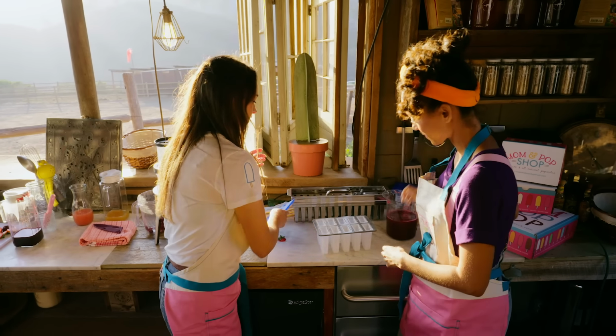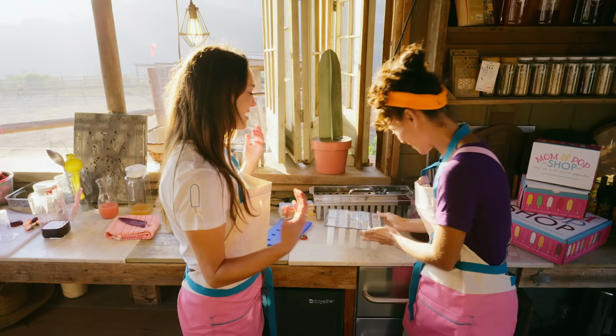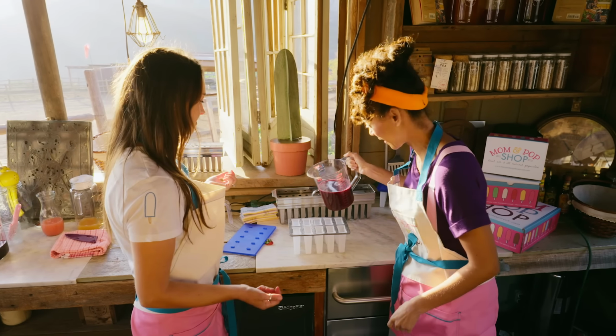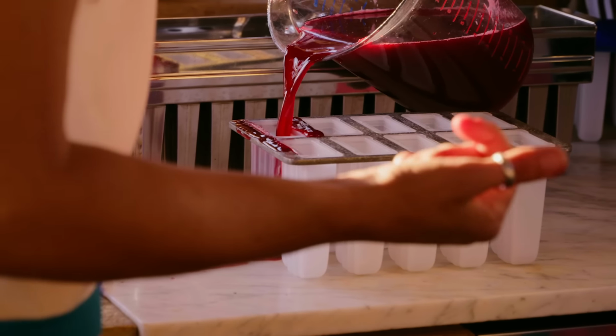Wow. So these are the molds we use at home. It's a lot of popsicles. Yeah, Blippi's gonna love it. Oh yeah. Okay, can I pour? Go ahead. Okay. Try it out. All right, might get messy. That's all the fun.